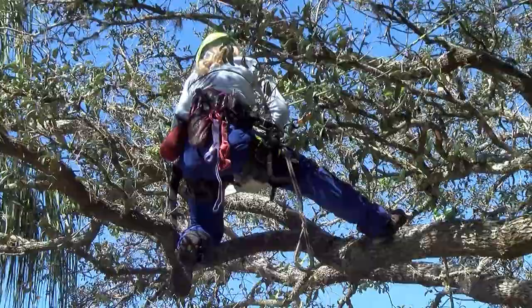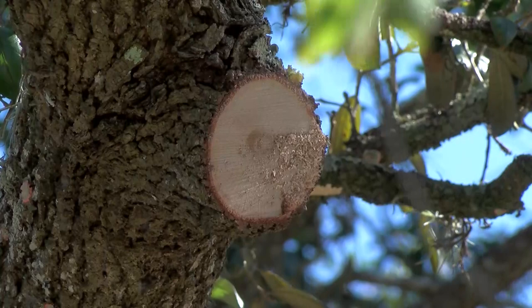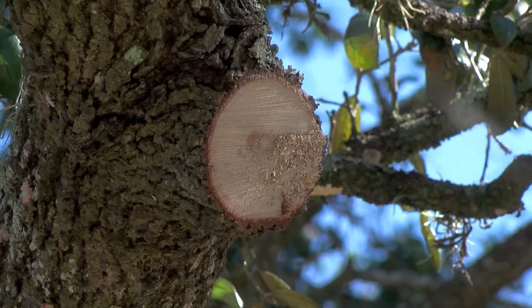Couple extra pieces of deadwood there. Very good. I'll pick that stuff up. So that's a proper three-point cut. If you guys zoom in on the cut that I made, you can see that now that it's utilized the branch collar, it'll send a chemical response for that tree to close the wound. Now I'm going to run through the tree and do a little deadwooding. Thank you, ma'am.